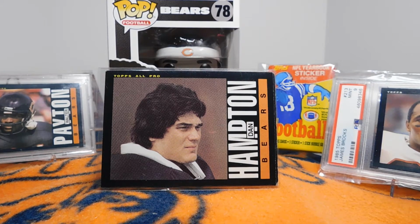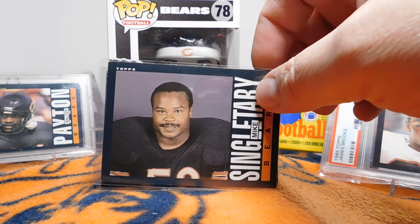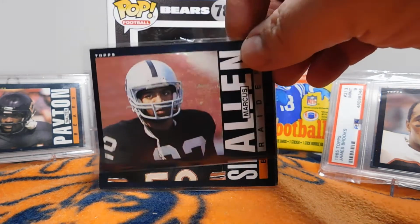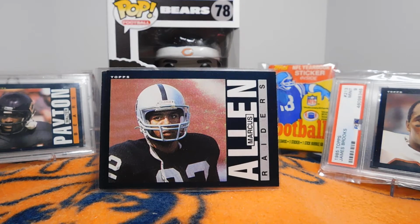But like I said, this is highlighting the 84 season, but it is the 85 Topps set that came out. And for the 1985 season, the Defensive Player of the Year was Mike Singletary. Coach of the Year was Mike Ditka. The MVP of the entire season was actually Marcus Allen, who had a really great season in 1985. The Offensive Rookie of the Year was Eddie Brown. Defensive Rookie of the Year was Dwayne Bickett. Also, Jerry Rice, of course, had a great year.